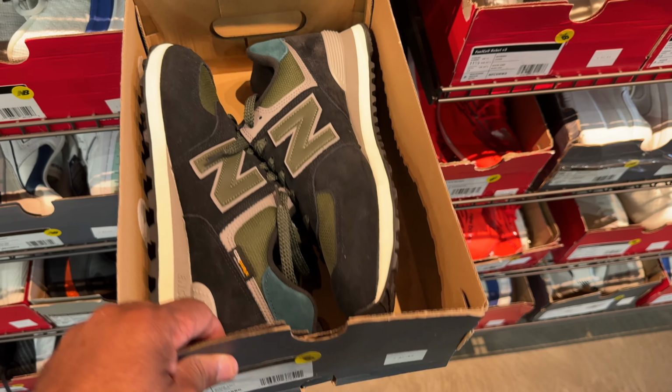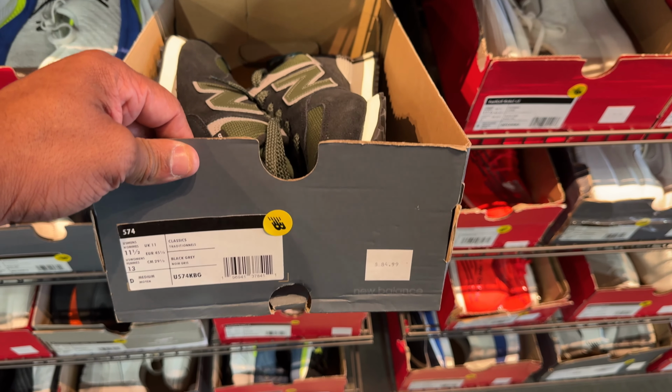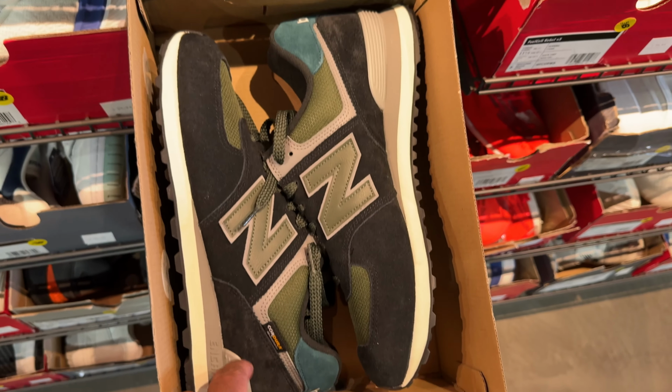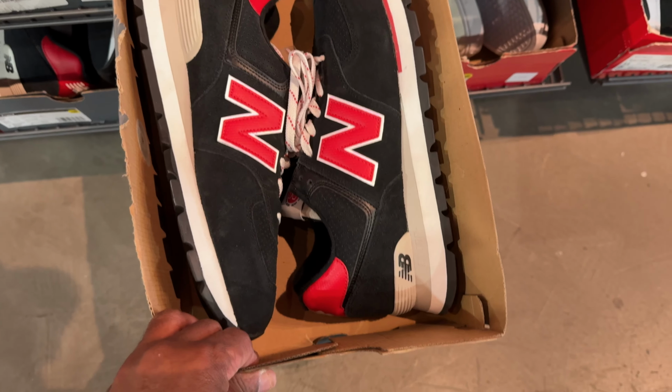It's like these 574s. I haven't seen that colorway before. If I have, I forgot. It's been a while since I've been here. 84.99, size 11.5 for 30% off. I ain't mad at it. Couture tag as well. Quality. Last time I was here, these were on the shelves, not in the hash bowl.